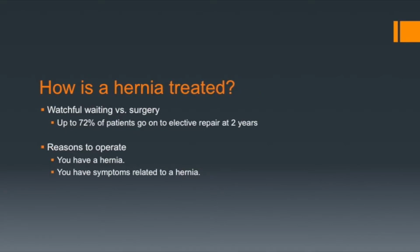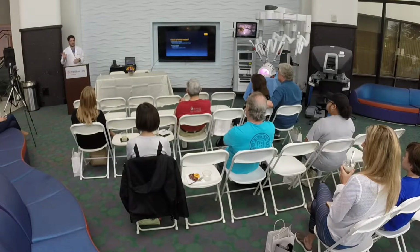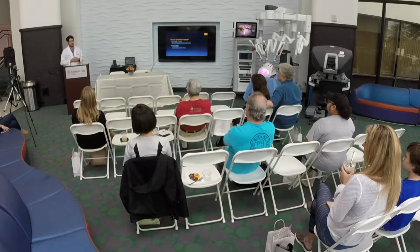So the track to take with evaluation of hernias is, do we operate or do we wait? And so they did a study out at the VA where they randomized people. One group of people gets waiting, one group gets surgery right off the bat. And they watched those people for 2 years. The risk of waiting and the risk of surgery were about the same. So even if you waited 2 years, you weren't at higher risk of having a complication.